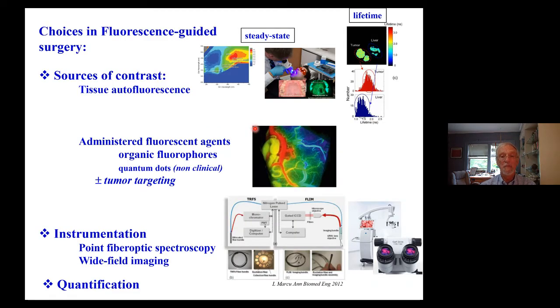So just some examples of optical guided surgery. Fluorescence has been one of the big areas. And there's a number of choices here. If you're going to use fluorescence to guide the surgeon or to help the surgeon, are you going to use the autofluorescence? In other words, the natural fluorescence of the tissue. And that can be done either in steady state mode or in lifetime mode. So here we see an example using a blue light camera to look inside the mouth during surgery inside the mouth. This produces a wide field fluorescence image.